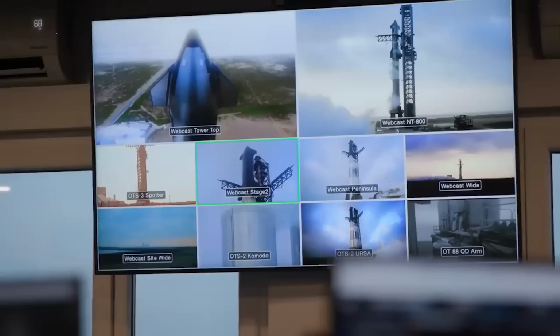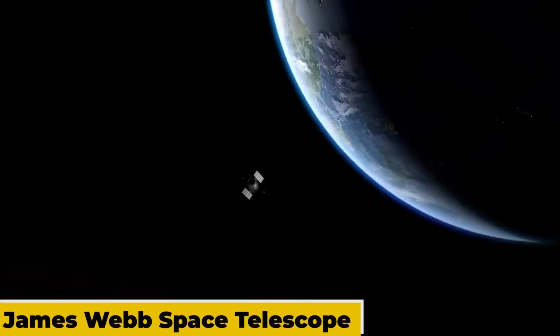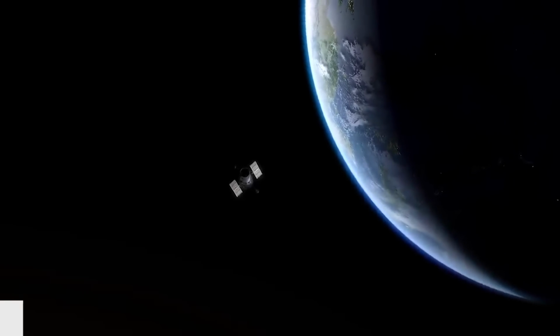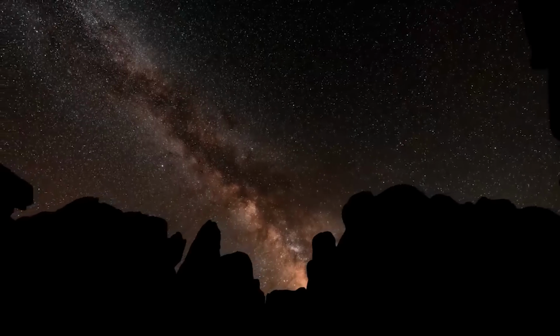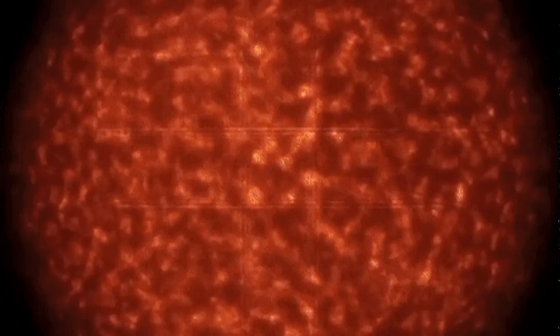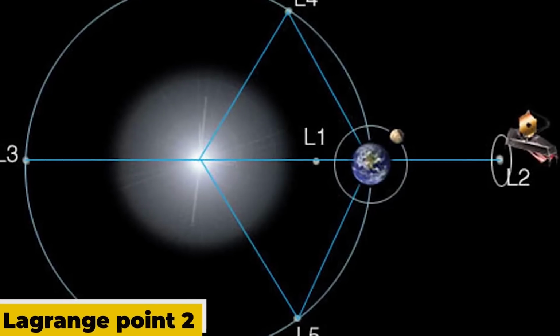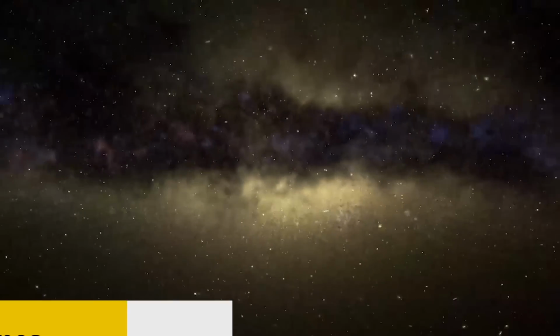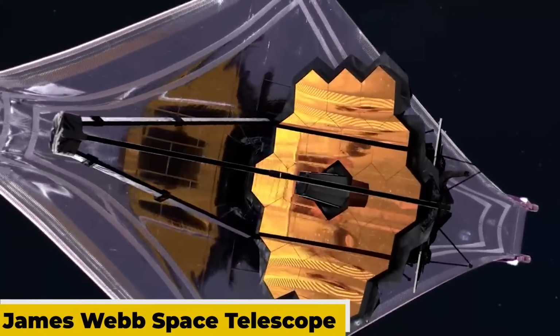Up next, NASA's James Webb Space Telescope, hailed as the successor to the Hubble telescope, embarked on its mission on December 25, 2021. Its primary objective is to delve into the mysteries of the universe's origins, studying the earliest stars and peering farther into the past than ever before. Currently positioned at Lagrange Point 2, approximately 1 million miles away from Earth, the JWST is the largest and most powerful space telescope ever launched.